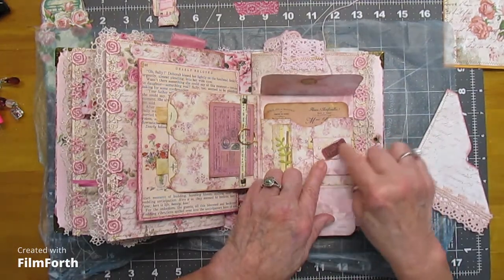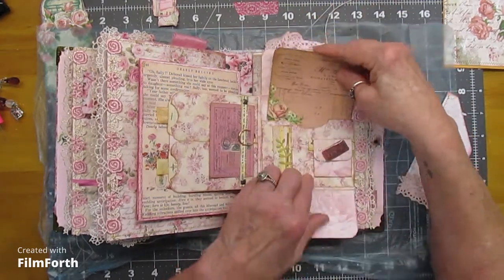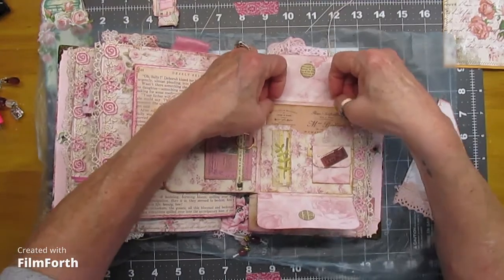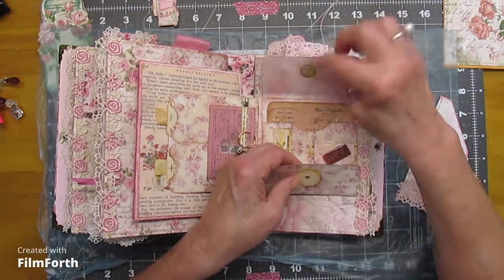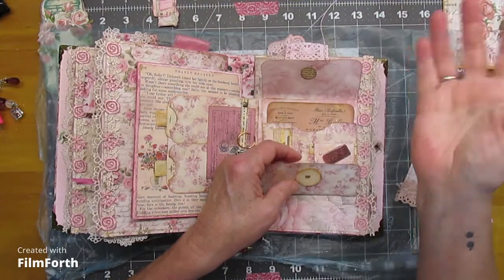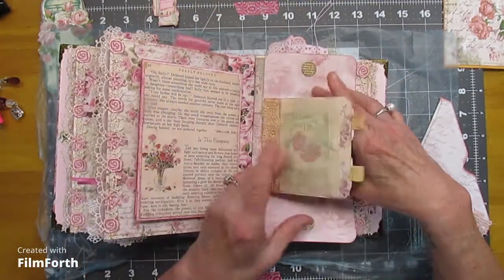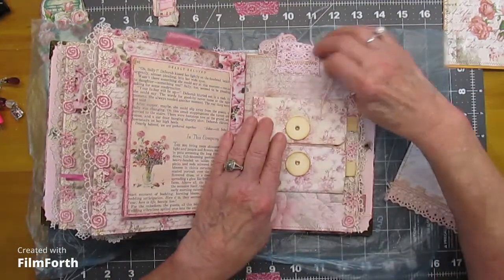And this is glossy accents over a ticket here. Little ticket and a little journaling card on the inside of that pocket. Come on now, it's a little tight. It'll loosen. And so I just used little circular text from a book, punched out some circles just to hide the back of the eyelets. I'll get it out in a minute. Just give me time.